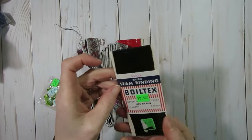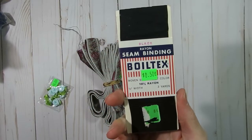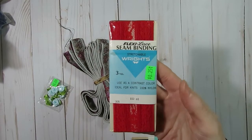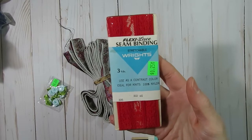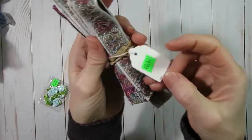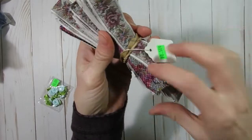Another black rayon seam binding. I paid $0.25 again for that one. And some more of that lace, but this one was red. And again, I was thinking ahead to Christmas on that one. And then they also had this one for $0.25.